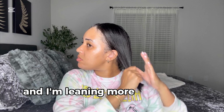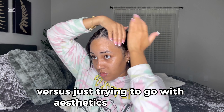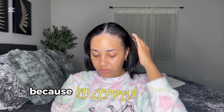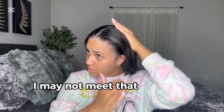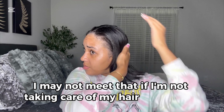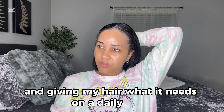And I'm leaning more towards the overall health of my hair versus just trying to go with aesthetics all the time, because I have a length goal to meet and I realized I may not meet that if I'm not taking care of my hair during the week and giving my hair what it needs on a daily basis.